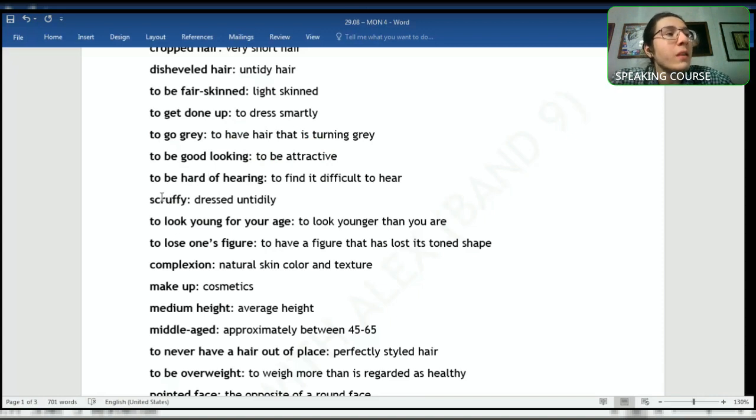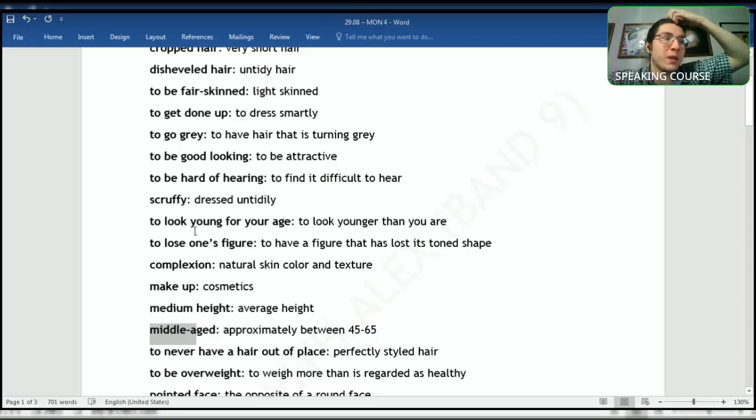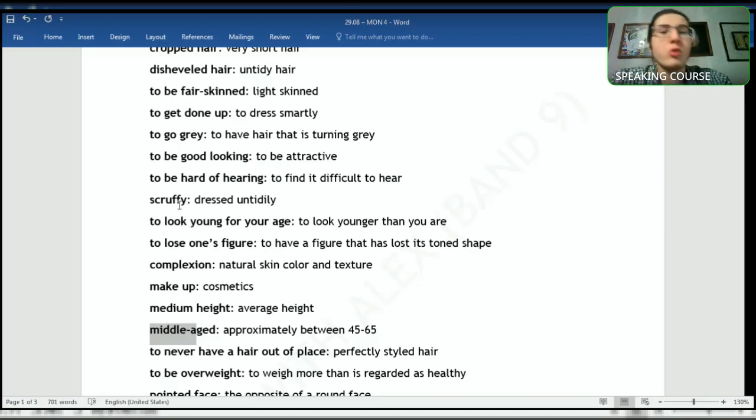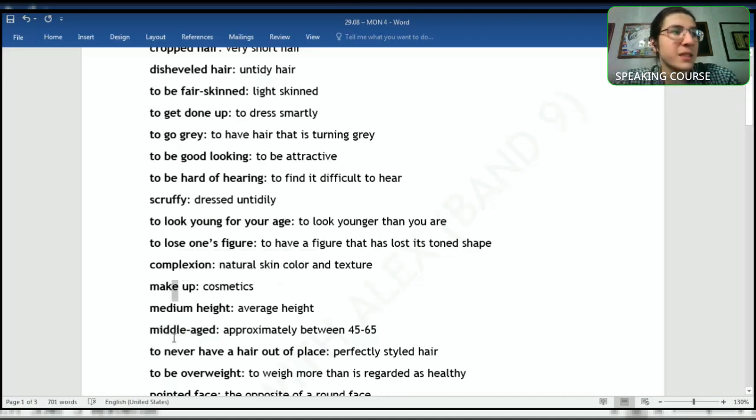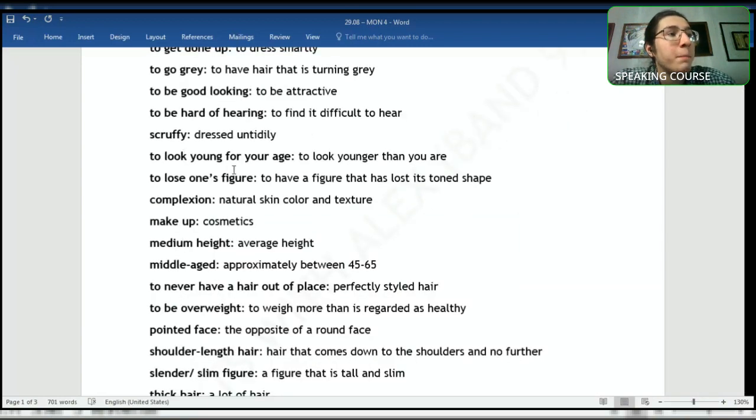Next. I have another friend who is actually very old. They're about middle-aged, but they look very young for their age because all of their clothes are very scruffy. Usually old people like to wear a lot of makeup, and they never have hair out of place because they know how to dress well. Another one of my friends is medium height, and he used to be overweight because he lost his figure when he became a sumo wrestler.